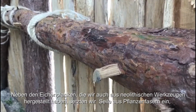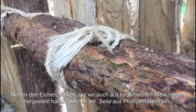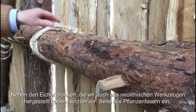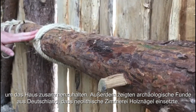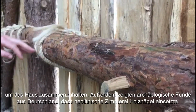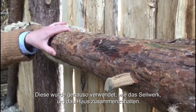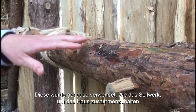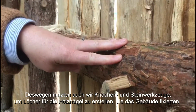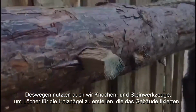So in addition to creating oak planking using Neolithic tools, we've also used lashing, which is simply made out of plant fibre, this lovely cordage here, to hold the building together. And in addition, because archaeological evidence from Germany, in fact, reveals to us much more about Neolithic carpentry, we know that they were perfectly capable of pegging joints as well as lashing them. So we've had a go at using bone and stone tools to create holes through which pegs can be used to joint the building together.